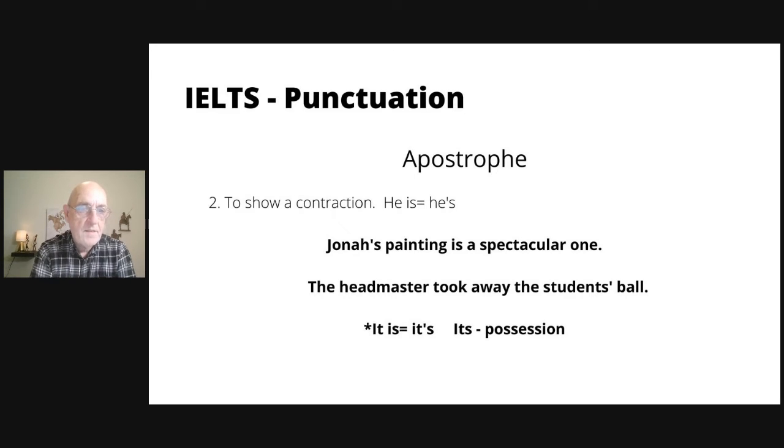The second use of an apostrophe is when we want to show a contraction. And instead of he is, we would say he's.